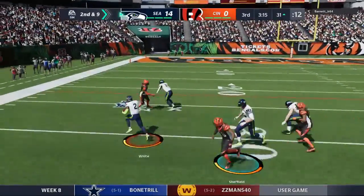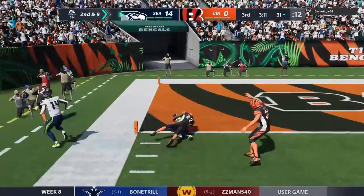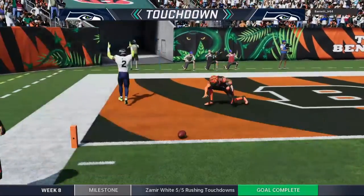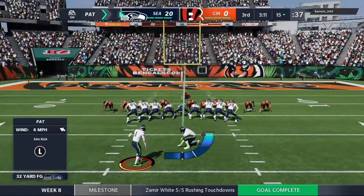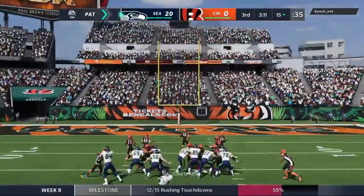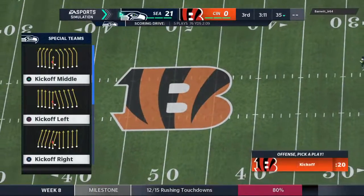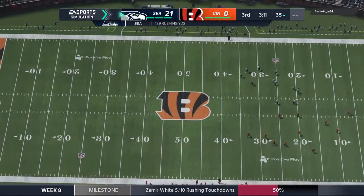And he'll give it here to his running back. He'll get the first down and more inside the 20. And he will score. Touchdown, Seattle. A great play there with his second touchdown of the game and 5th on the year. And the Seahawks add on to their lead. And he knocks it through. Makes the score Seahawks 21, Bengals nothing.